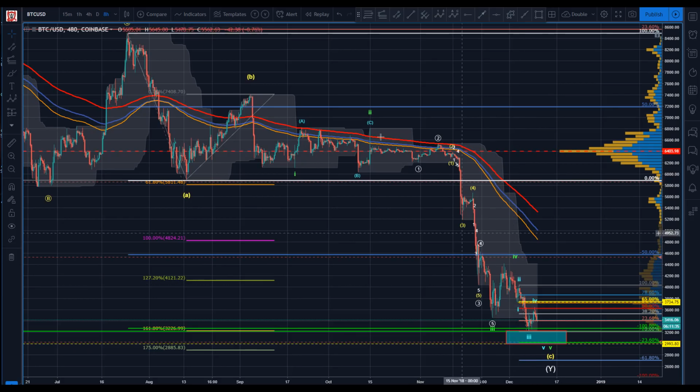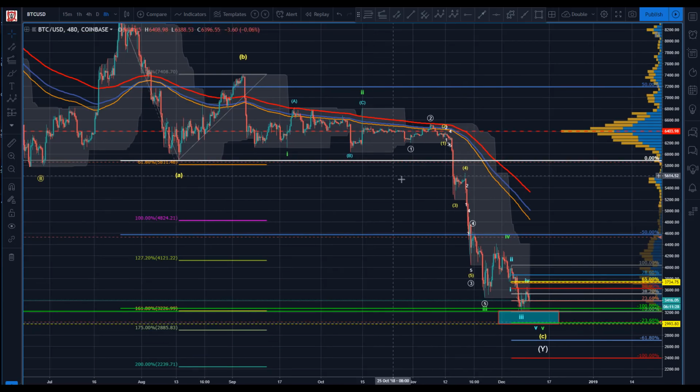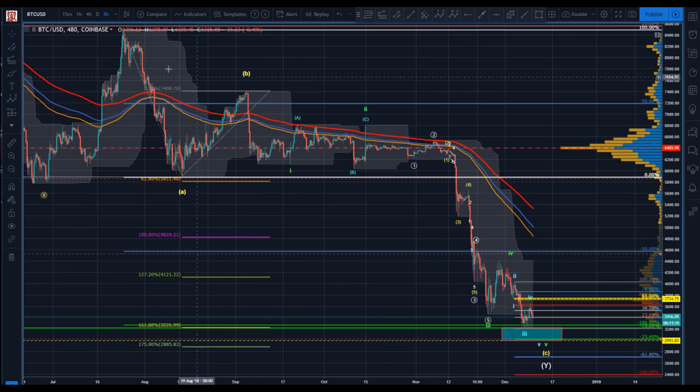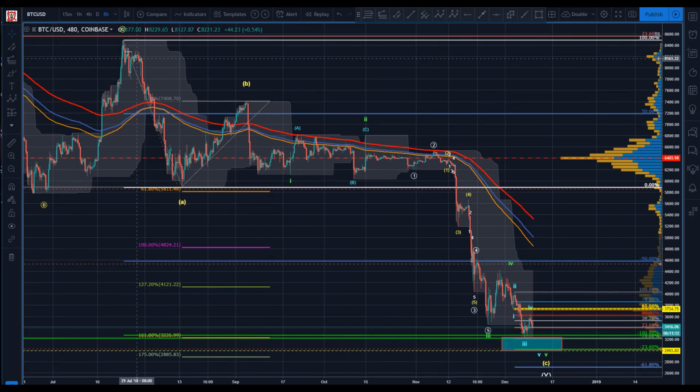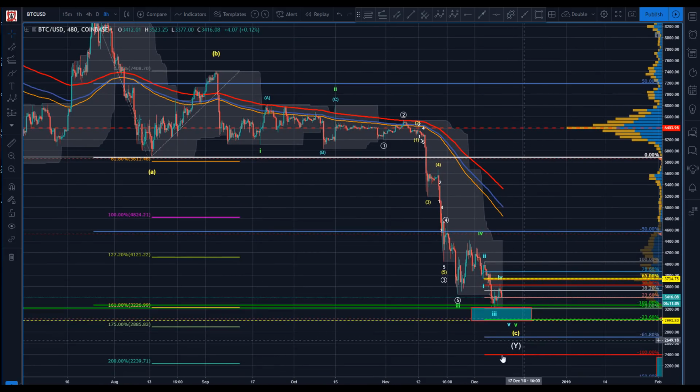There are a couple of things worth noting here, and a potential alternate count that I think we could make. There's a reasonable case that we're very close to a bottom down here, in a range between 3,200 and 3,000. I think there's a fairly strong case that we could bottom down here. I've been through this several times, but in quick review, we're trying to finish this as an ABC, which would finish the X wave up here and give us our Y down here.